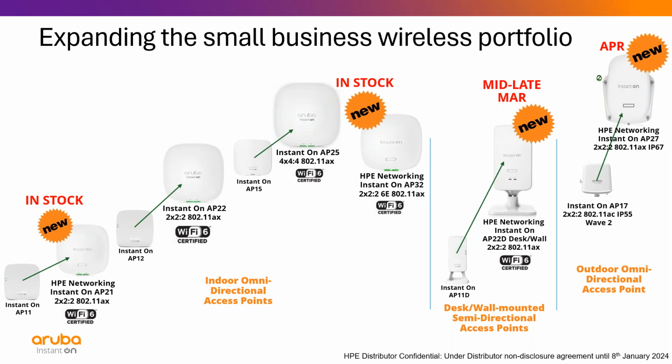All right, moving on to the desk and wall-mounted semi-directional access points. We've got the AP22D, and this access point is not omnidirectional, so it's not meant to be deployed in the center of the coverage that you're looking for. It's really meant to be deployed on a wall or on a desk at the edge of a room.